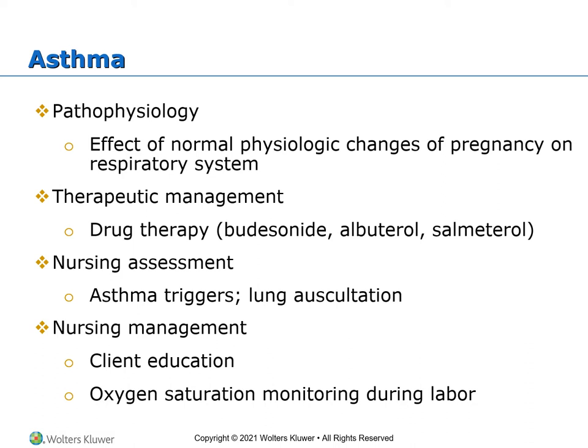Asthma may be the most common potentially serious medical condition to complicate pregnancy. Prevalence and morbidity are increasing, though mortality has dropped in the recent years. There's a ton of medications that are given to help to keep that under control. It affects 4 to 8% of pregnancies. So asthma is a chronic inflammatory disorder involving the tracheobronchial airways with increased airway responsiveness to a variety of stimuli. It's characterized by exacerbations and remissions.